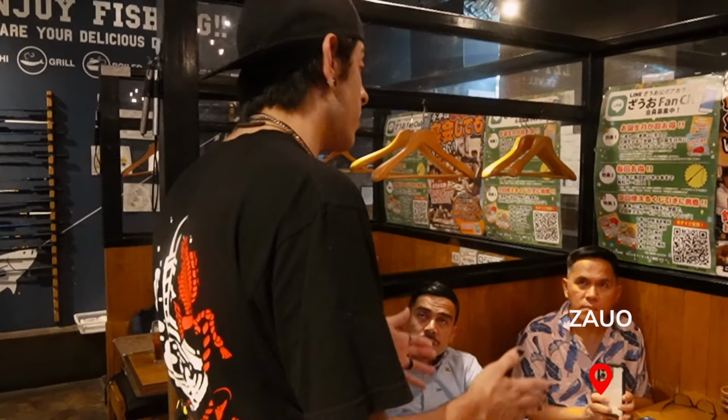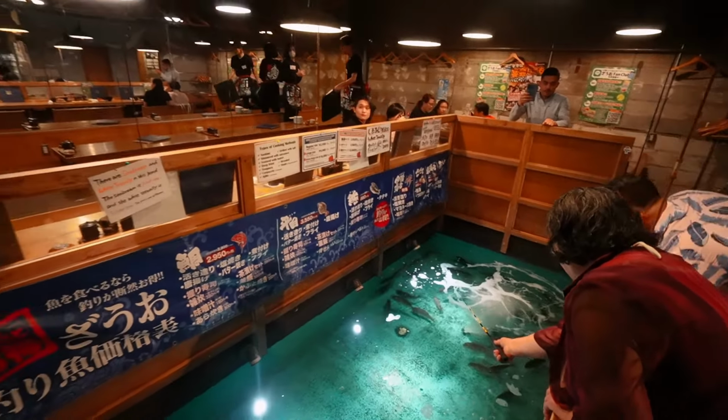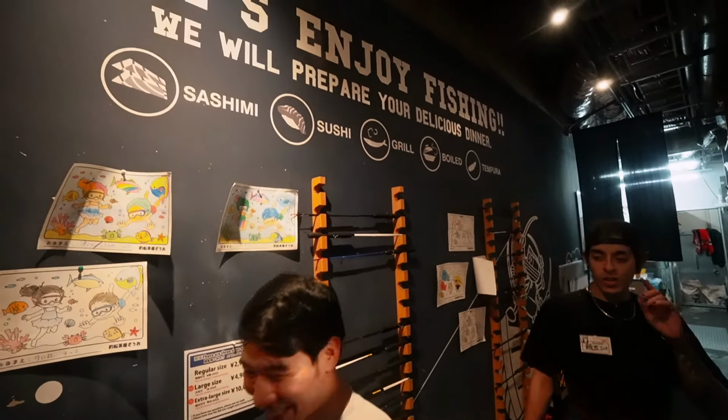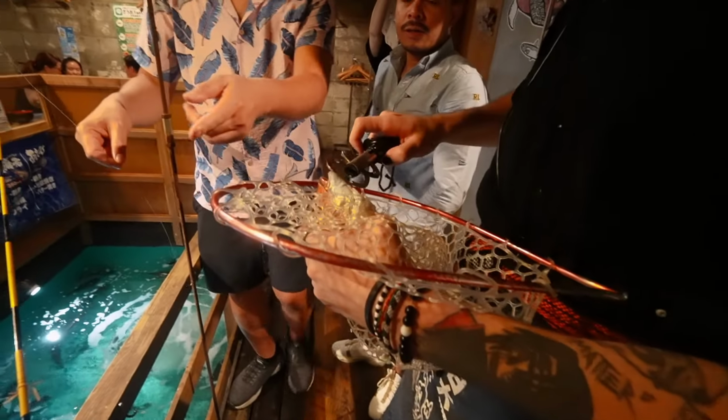One of the popular things here in Japan is going fishing. Not literal fishing in the sea or the ocean, but in a restaurant. Think about it: they have plenty of fish in this restaurant, and it's very famous here in Tokyo and anywhere in Japan. If you want to experience this, you must try it and see how you fish inside the restaurant, and then make it your food after that. So today we're going to experience fishing and see if I can catch a fish.